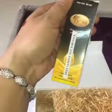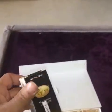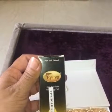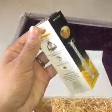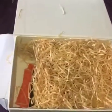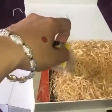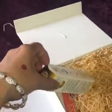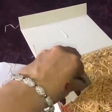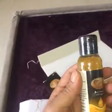Iva, that oil which is the first hair nutrient with egg oil. So how it looks like, it looks like that, and let me open it and show you. This is really hard to open with one hand, but let me show you. Open it. Okay, so basically it looks like that. The bottle is nice packaging.